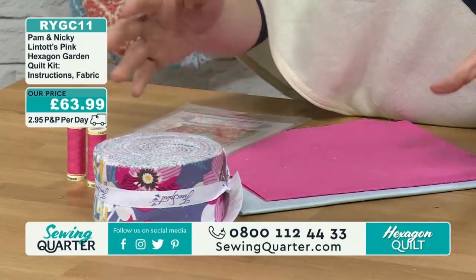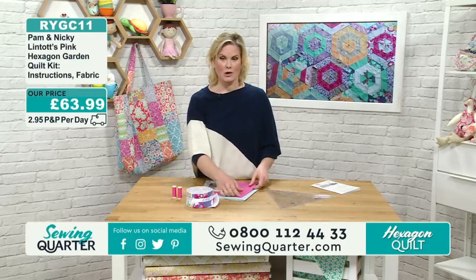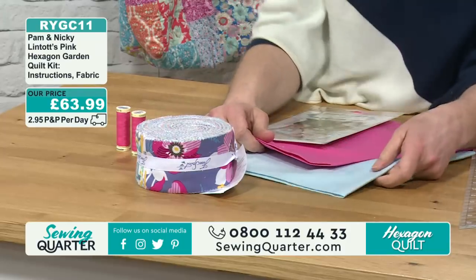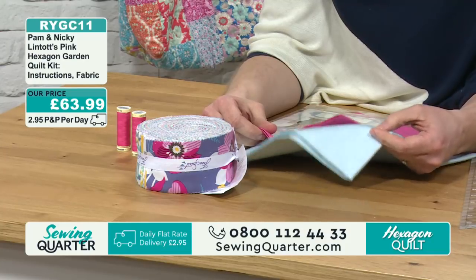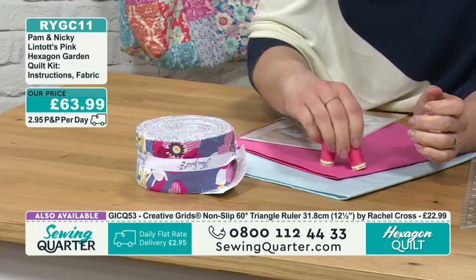It's truly stunning. And then, as Jo's just started to show us, you've got the choice of whether or not you go for the baby blue as your sashing or you want to put that for your binding. Jo decided to do the sashing in the baby blue and then she decided to do the wadding in that. And then, of course, you get your threads as well.